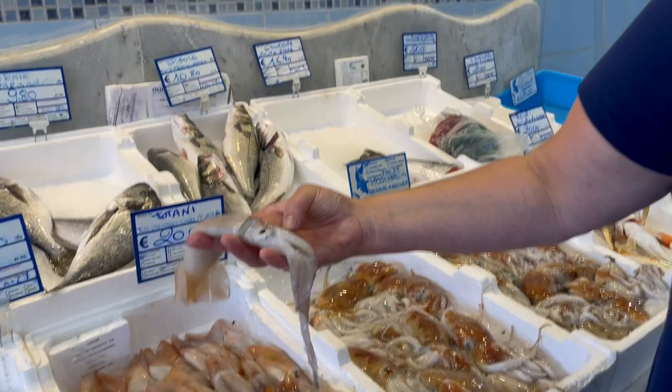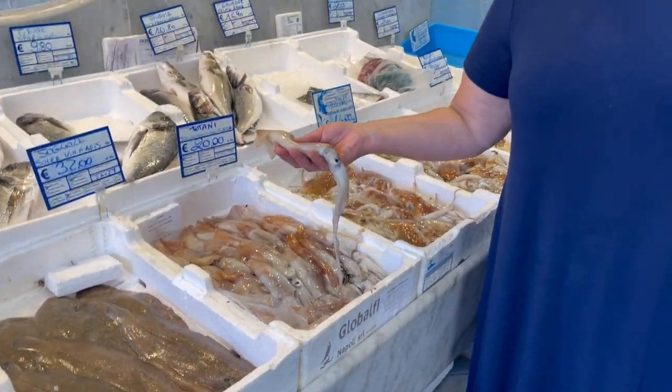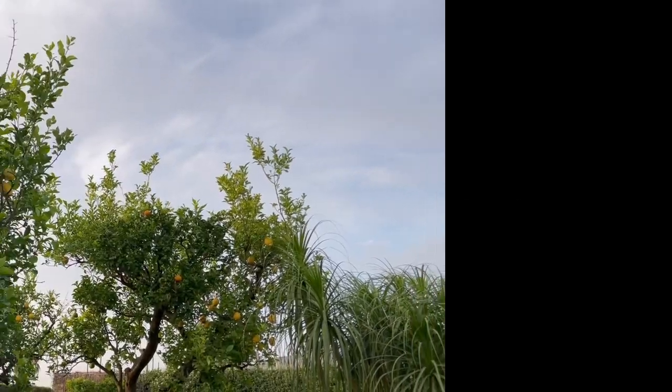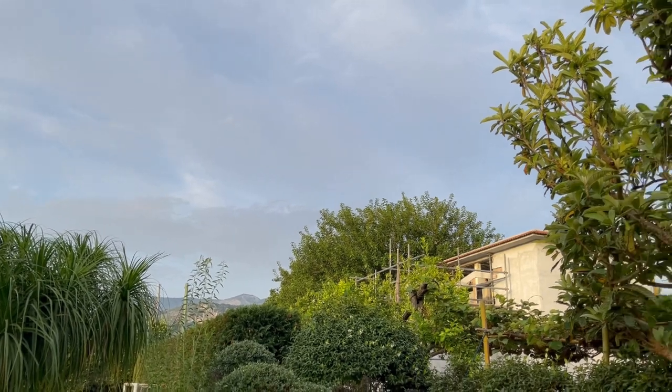The totani have slighter, shorter tentacles, and are much more tender in the calamari family. Much, much more tender than calamari. This is indeed a little corner of paradise.